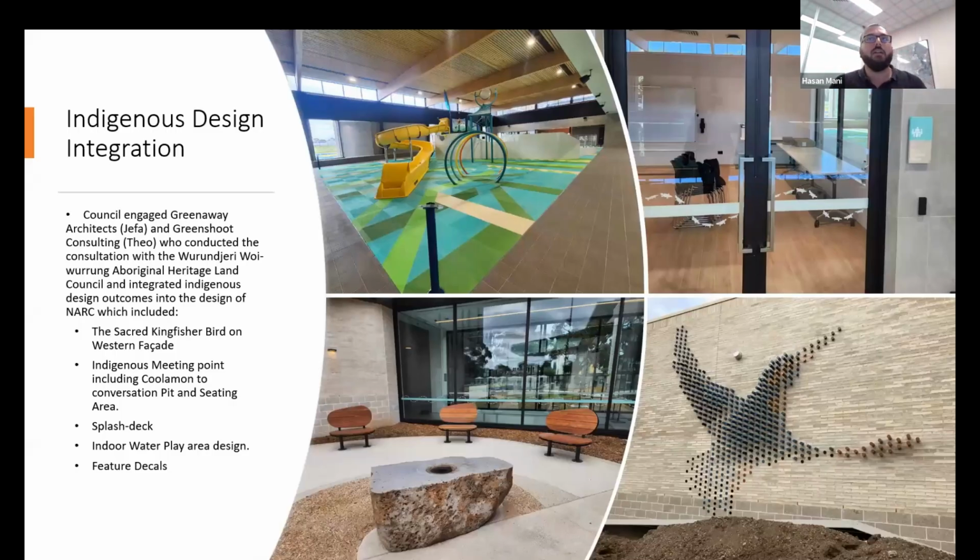So Amol touched on our Indigenous design integration throughout NARC. Council engaged Greenaway Architects and Green Shoot Consulting, who conducted the consultation with Wurundjeri Woi-wurrung Aboriginal Heritage Land Council, and we decided to integrate the following into our design and construction.